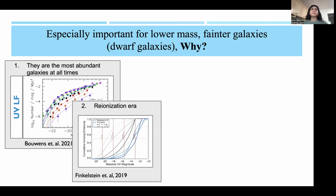The second reason is that over the past decade or so, there have been many studies suggesting that dwarf galaxies might be one of the important contributors during the reionization era. So we know that during the reionization era, the ionizing photons reionize the universe, right? The question is, where do these ionizing photons come from? And one answer could be dwarf galaxies, not meaning that they create a lot of ionizing photons, but because there are many of these galaxies, even if they create a little bit, and those photons can escape from the interstellar medium into the intergalactic medium, then at the end we will have a lot of ionizing photons.